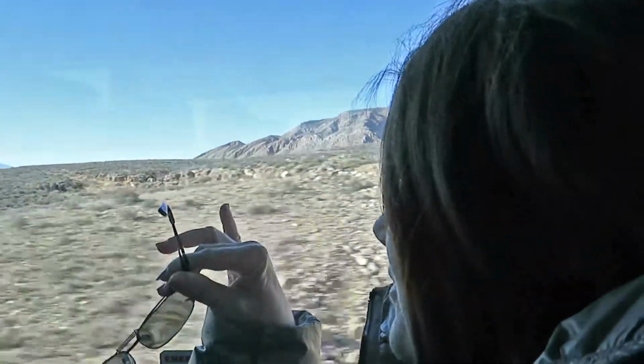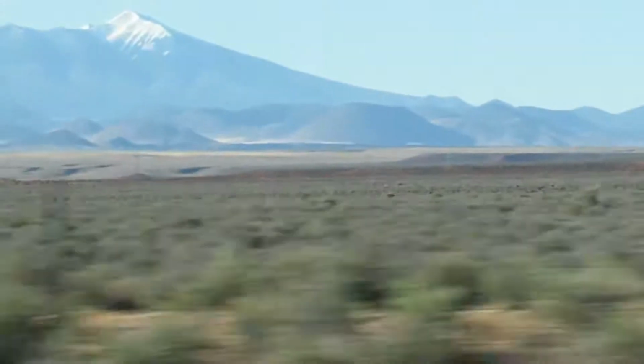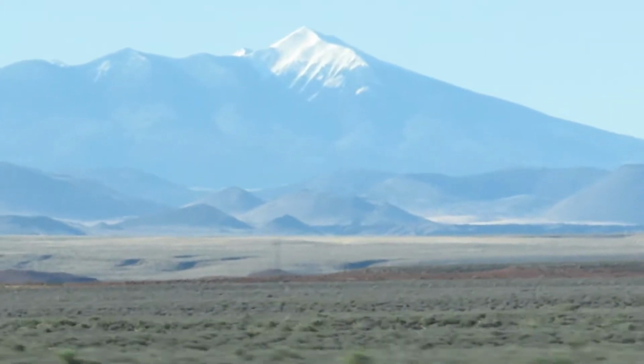We're on the Navajo Nation property, and we're going to Monument Valley today to do the Jeep tour. And right out the window is probably the highest point in Arizona. It's called the San Francisco Peaks.